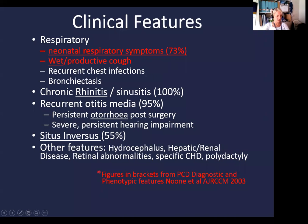So PCD untreated in particular, parents will describe that this is daily, tends to run through the seasons, they're often well with it, don't necessarily have an intercurrent infection, another cardinal clue. They are prone to recurrent chest infections, tend to have them longer than their siblings or peers, and it's a pretty inevitable progression to bronchiectasis in the majority of patients, particularly if they're untreated.